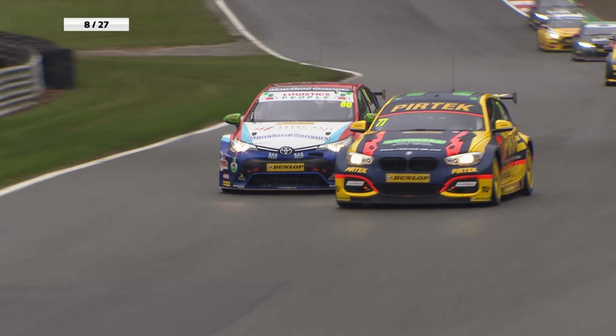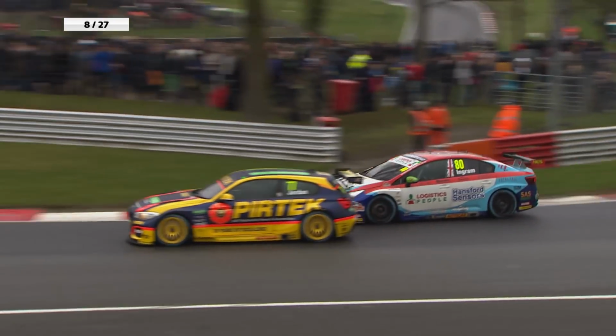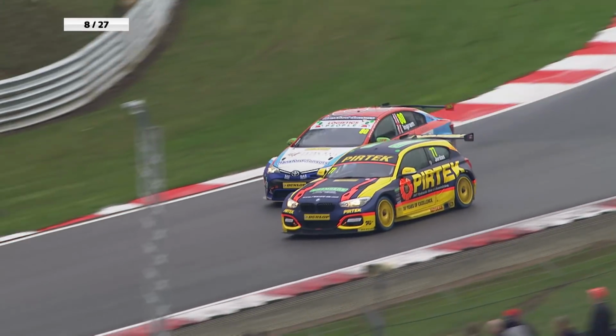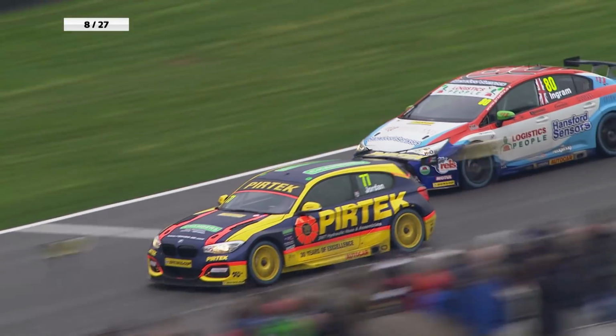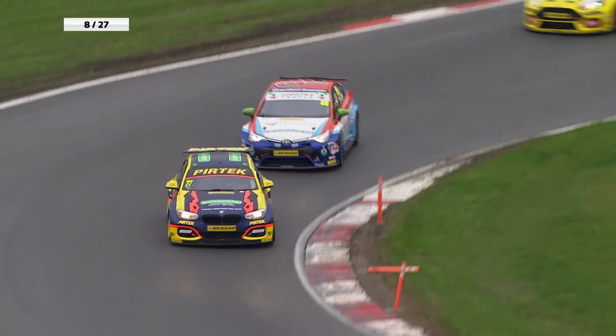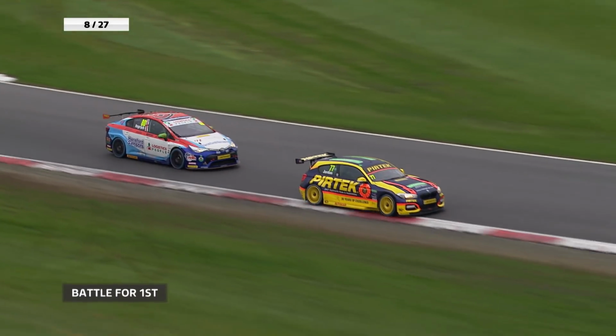Ingram is close enough to make a bid for the lead at Druids. He thinks about it. Doesn't force the issue, or does he? There's a little rub, he's up the curb. So the 2013 champion, Andrew Jordan, ahead of last year's independent champion, Tom Ingram, as they drop towards Graham Hill Bend. But Ingram is not going away, is he?